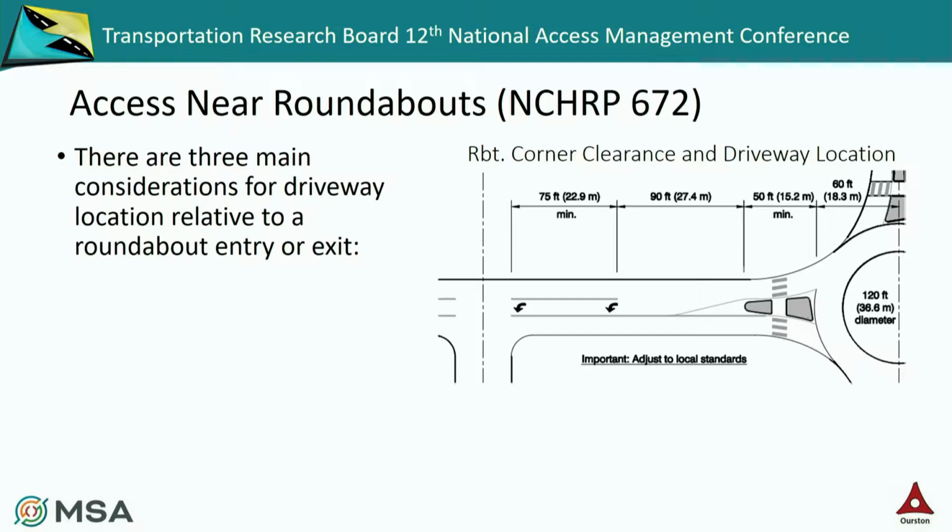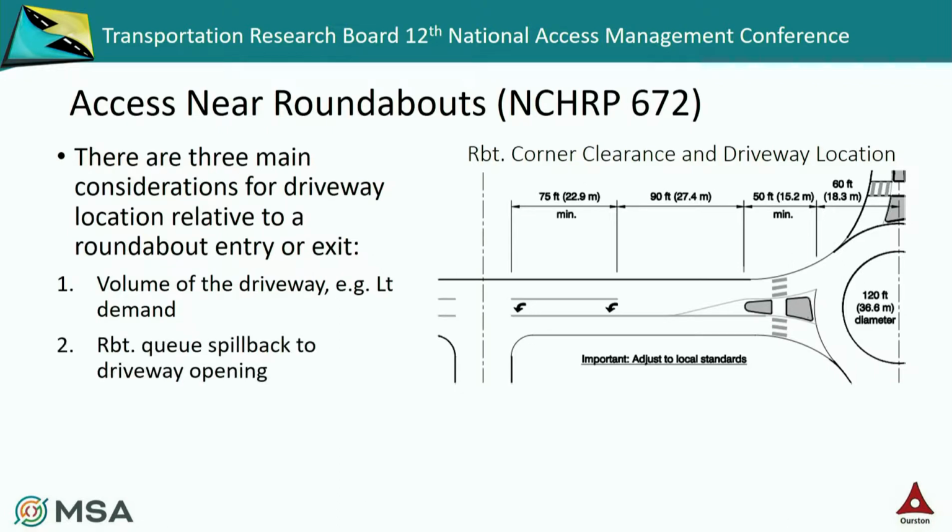Current guidance on access with roundabouts is pretty limited. In NCHRP 672, which is the second edition of the Roundabout Guide, there are three main considerations for driveway locations relative to a roundabout entry or exit. The volume of the driveway is a consideration, the queue of the entry at the roundabout, and then the available space.